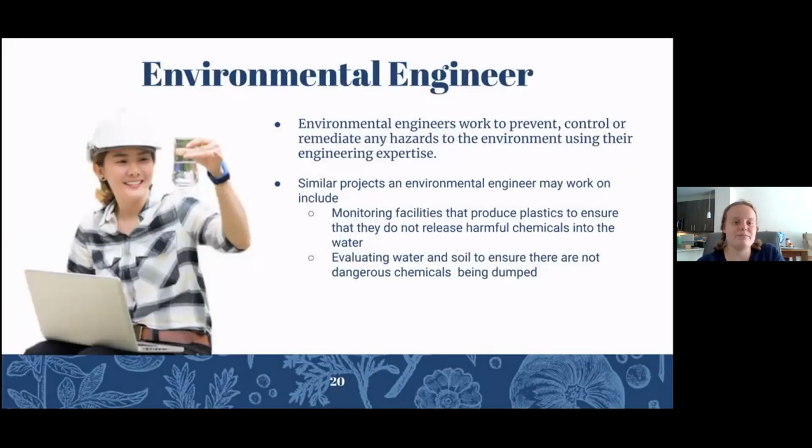And the last engineering position that we're going to talk about is an environmental engineer. So environmental engineers work to prevent, control, or remediate any hazards to the environment using their engineering expertise. So it's probably the most straightforward way if you are excited about the environment and helping the environment to get involved as an engineer. Some projects that you could work on as an environmental engineer would be to monitor facilities that produce plastics to ensure they do not release harmful chemicals into the water, either as a consultant or as a full-time employee. Or you can work for government or a nonprofit to evaluate water and soil to ensure there aren't dangerous chemicals being dumped.